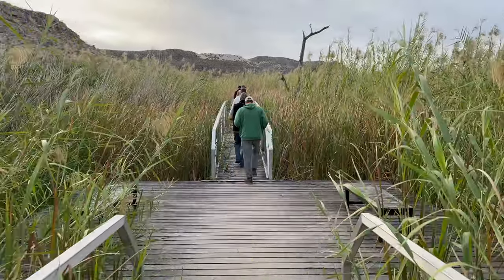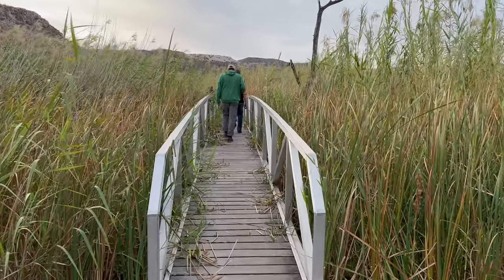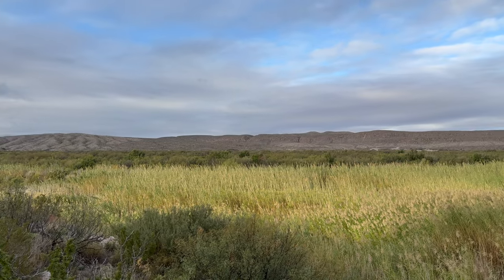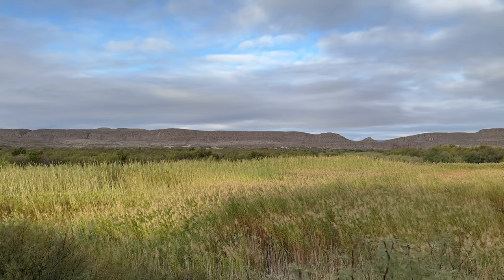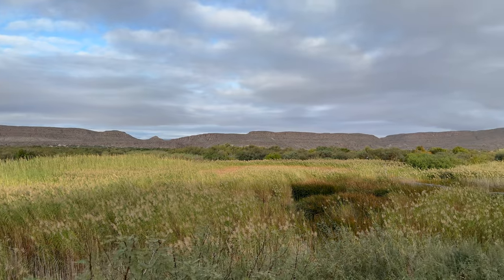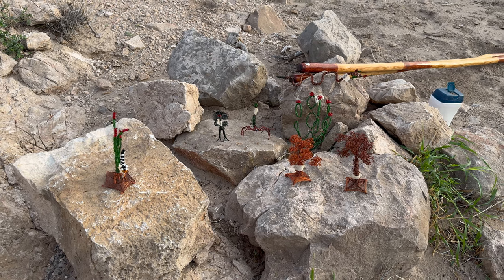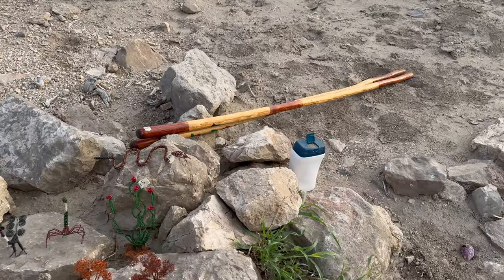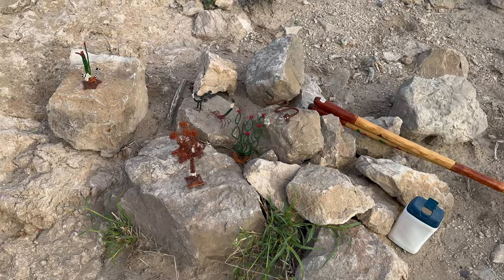We're gonna go take a look at the Rio Grande. Right now we're crossing a swamp. We're on a little trail that leads right up to the river. So we found a little cache. The Mexicans come across the border here. They leave these trinkets with prices on it. You can take it and then leave money probably in that little can there. And then they'll come back, get their money, and leave more things.